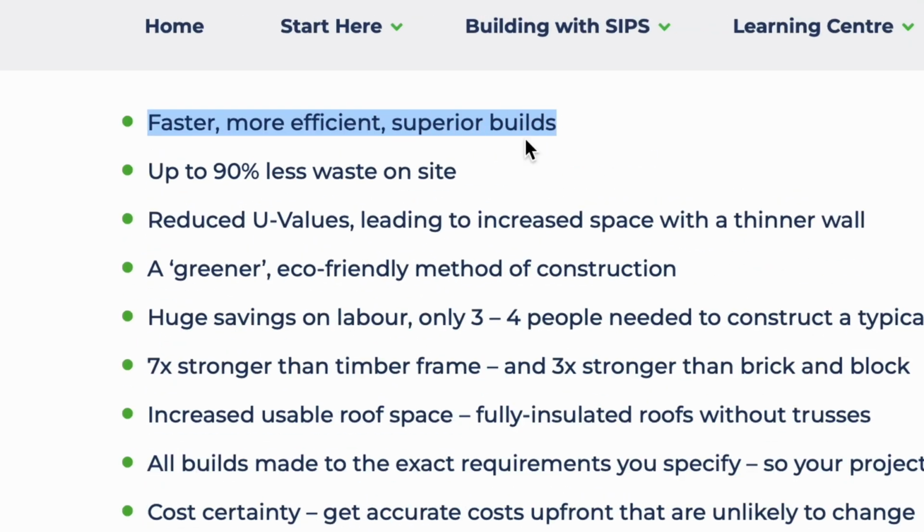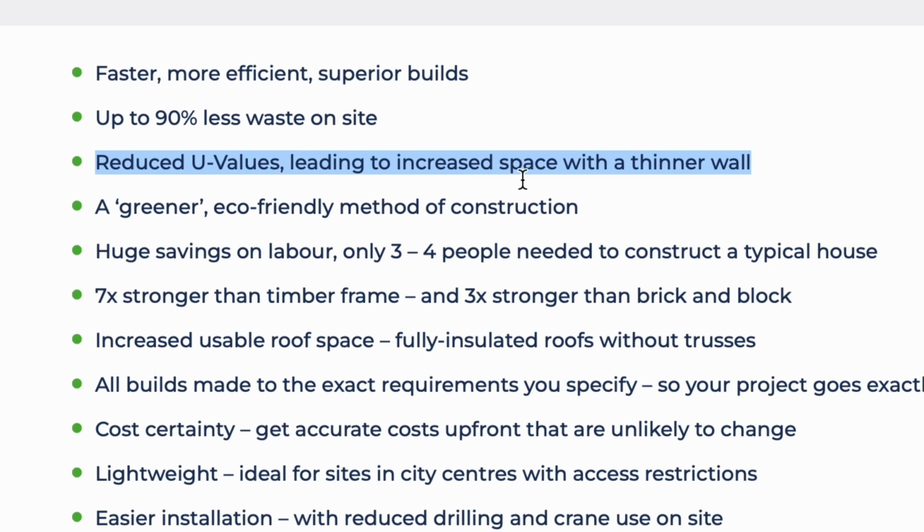Advantage number 2, simple logistics through a one-stop off-site manufacturing process. And advantage number 3, running costs and eco-credentials. There are lower annual energy costs for your building because SIPS are super airtight and have much better insulation properties. Now let's use a real world example to see if these claims live up to the hype.